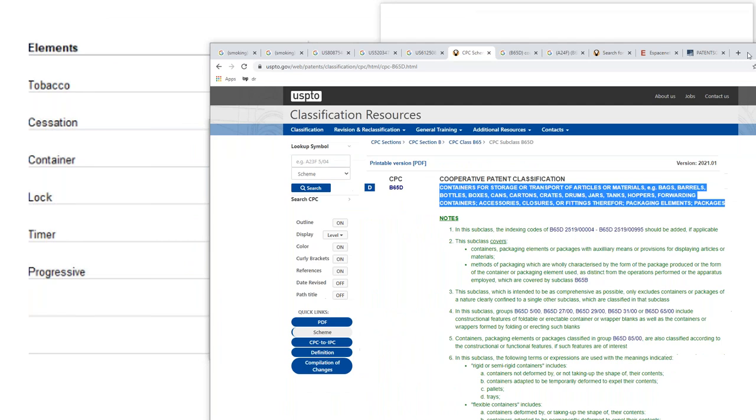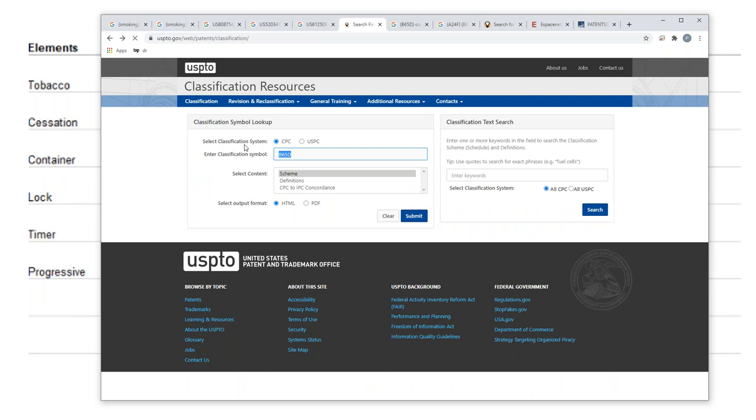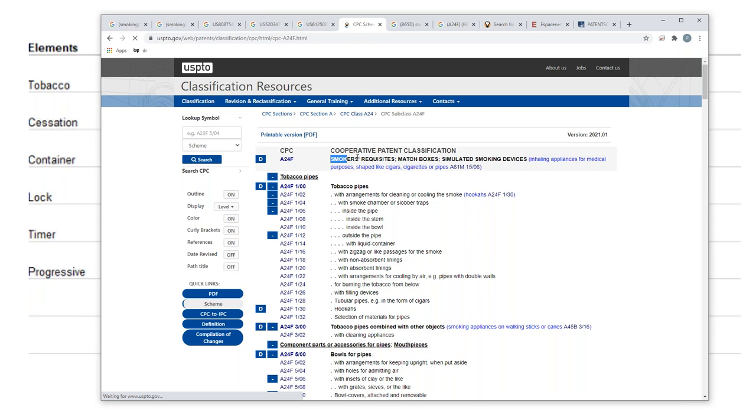The other important classification, the one that seemed to be showing up, is A24F. So if you go back to this website, to the home page, and put in A24F, you see that everything in A24F relates to smokers' requisites, matchboxes, simulated smoking devices. So basically, anything related to smoking should show up here. And again, if you then do a patent search using this as a limitation, you'll see that everything should relate to a smoker's device.